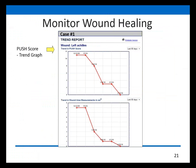This slide is just another example of one of the ways that we can easily monitor healing. It's one of the many reports that I've bragged on. This is a trend report that shows what my push score is trending. This level of detail is actually very helpful when you're as busy as I know I am, and I know all of you are. It's very easy to quickly look and see what's going on.